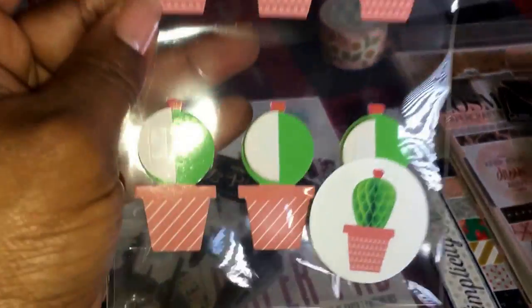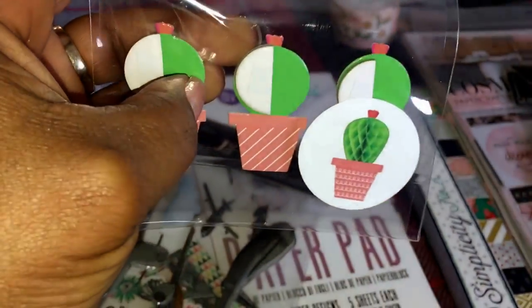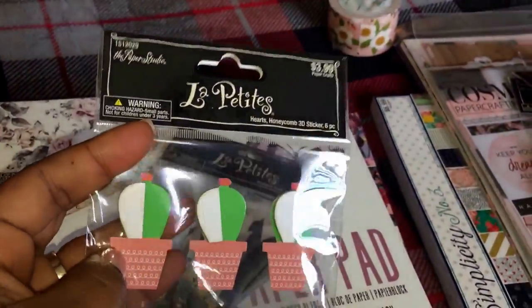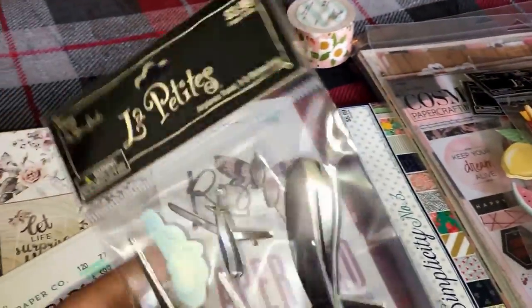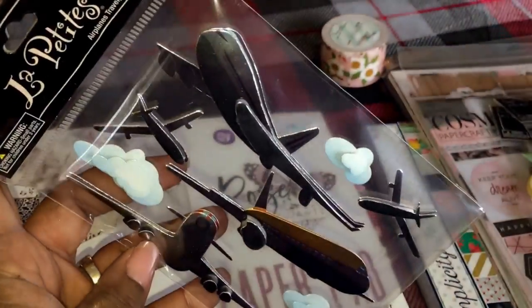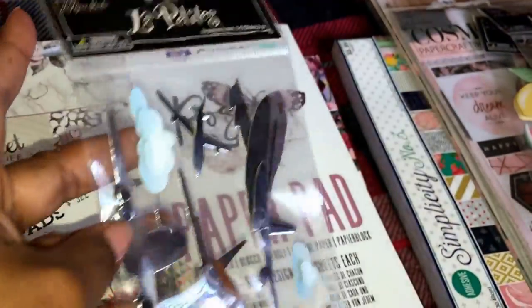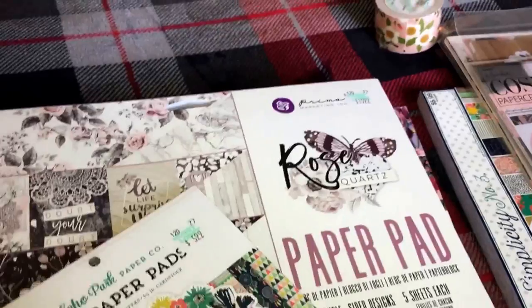I shared these on Instagram, but these are some cactus stickers, and you fold over this little flap and it makes that. There are also some cupcakes that do the exact same thing. These are some new stickers in Hobby Lobby. Some three-dimensional airplanes. Flying to Vegas on Tuesday. My King D is having his very first flight.